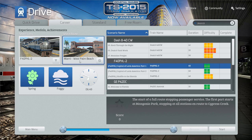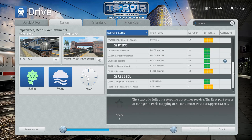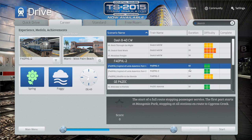Today I thought we'd have a look at this pack, the Miami West Palm Beach scenario. It comes with quite a few scenarios in career mode, but these two caught my eye, part one and part two. The reason is that it says it's a full stopping passenger service. Although it's relatively easy, if I do that one, we'll get to see the whole scenery, because Miami's an area I think will be quite a nice place to visit on the train. So I'll do part one and then part two.